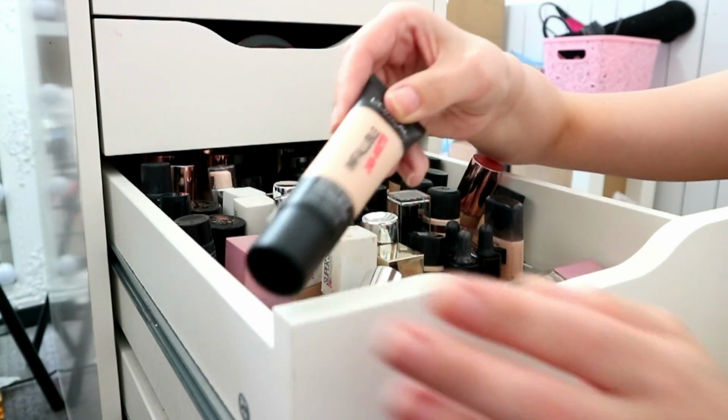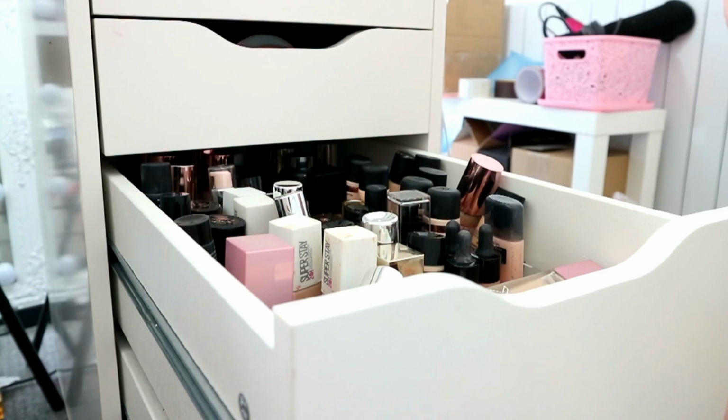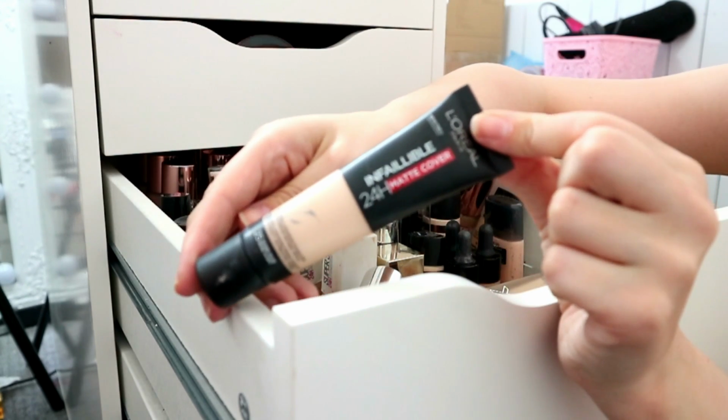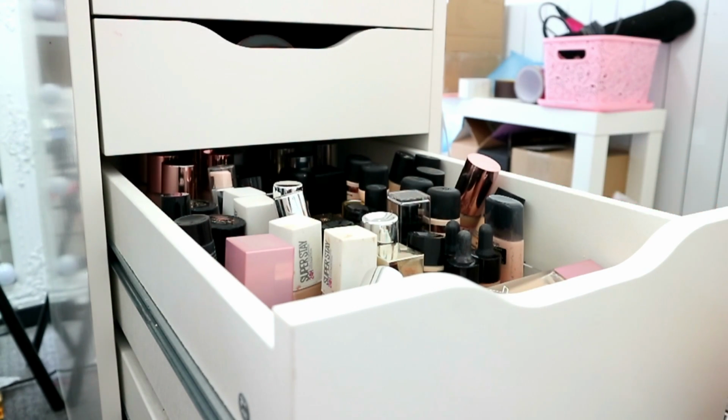I'm going to keep my Infallible 24-hour matte because I've been using that recently instead of my NARS and it's really good. I like it. And I'll also keep the other version of it. They're both nice and pale. They're both drugstore. They suit me.